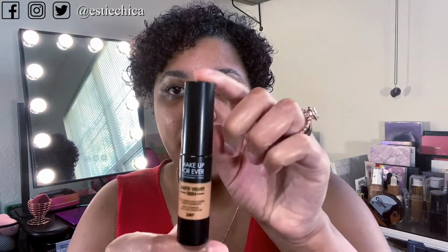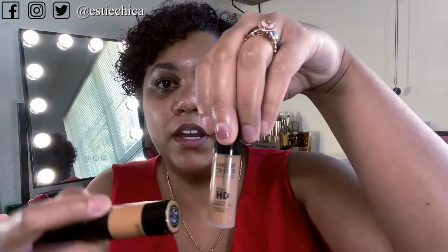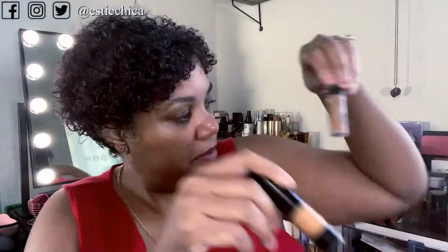This is the packaging right here, very sleek and very Makeup Forever, just like their foundations. I don't think I have a big one of their foundation anymore, but it's still the same type of sleekness that they have. That foundation is bomb, so I was hoping that this concealer would also be as great. Let me give you just a quick swatch of what this looks like.